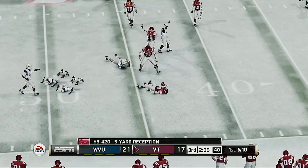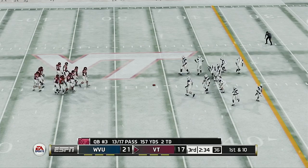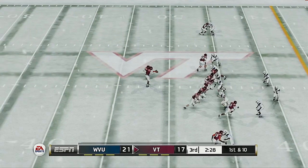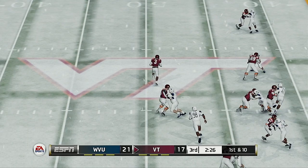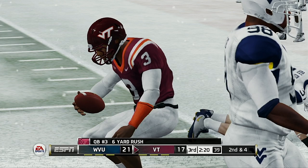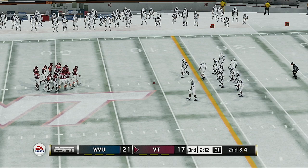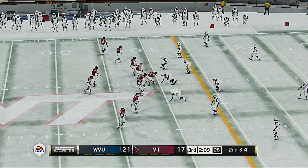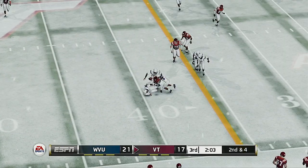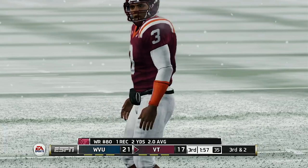Halfback's got it on the quick throw. Tackle made right around the 46-yard line. From the 46-yard line, first down. Chance runs outside for a nice gain. That'll make it second and four. Fires out to his wideout, and he's tackled around the 39-yard line. Gain of 1 yard. That'll bring up third and two.